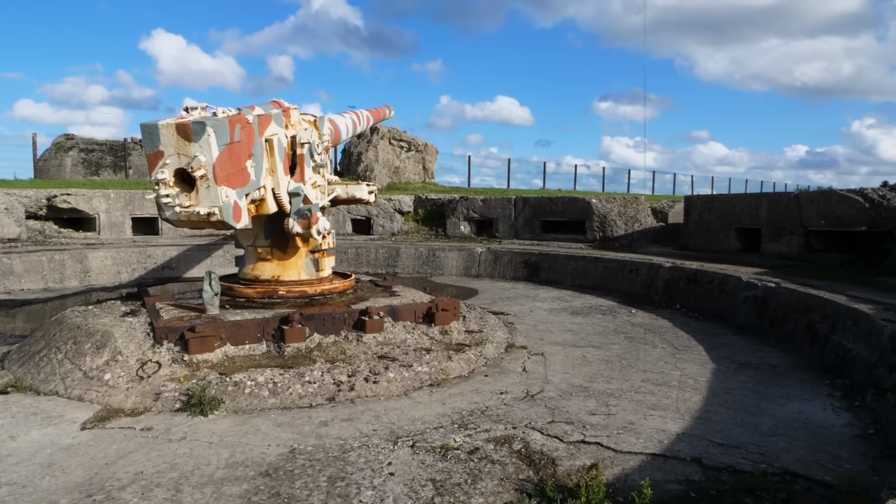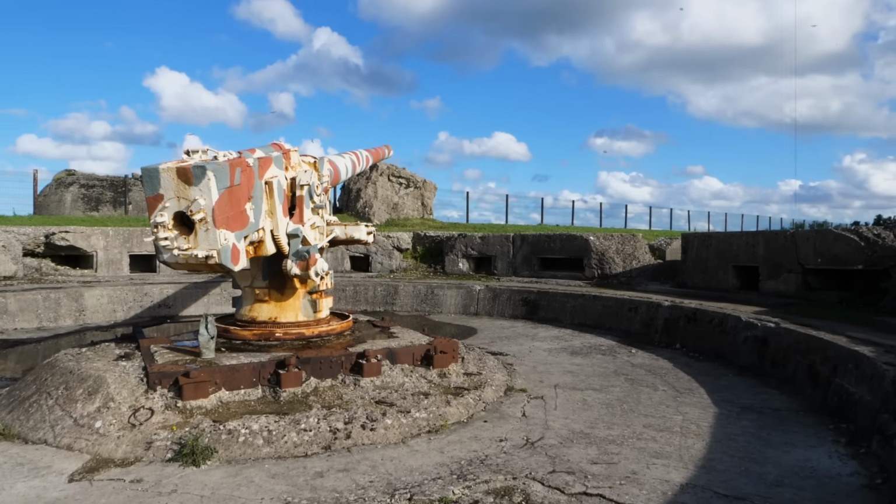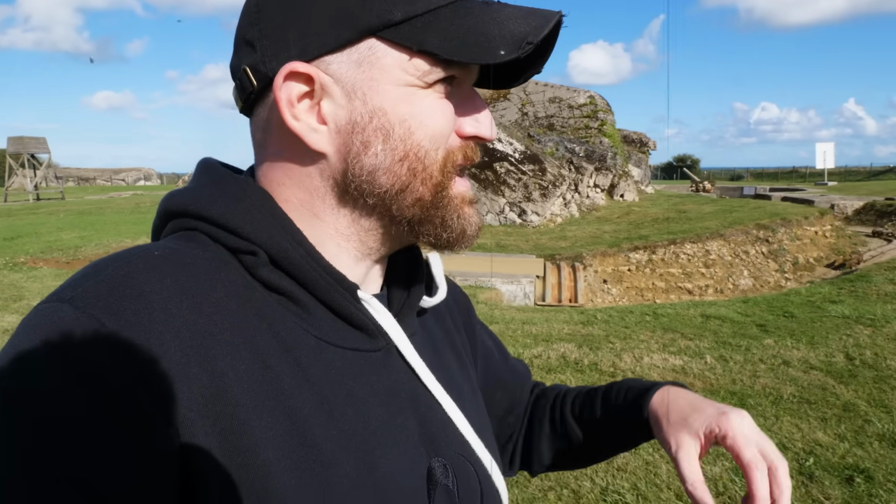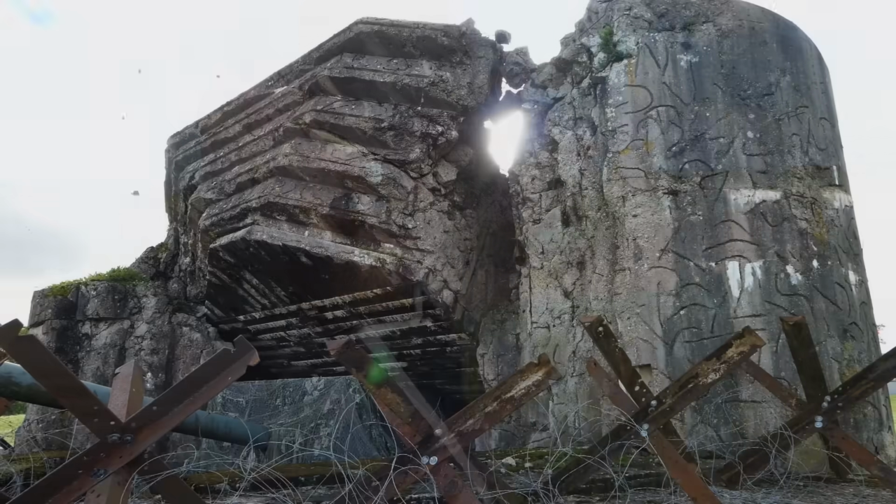and kind of broke down what each of the bunkers played a role in, today we're coming back here to show some pretty cool artifacts and photos that came right from this place.